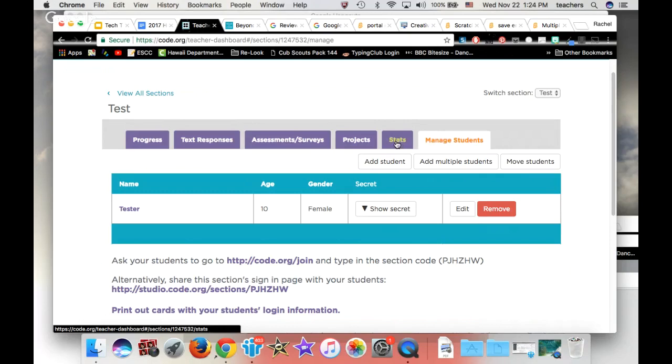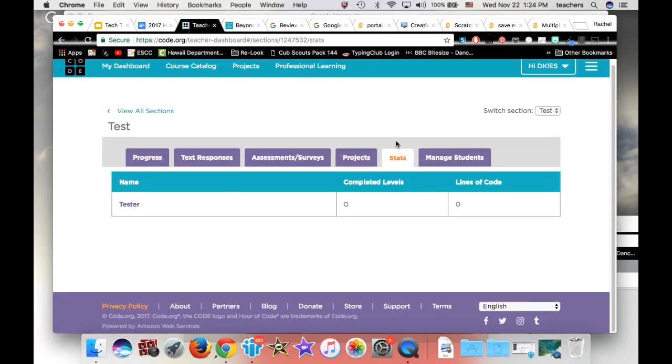But what I really like for very quick statistics is the stats button. And I think this is a good way to encourage students to see how much they're doing, because they can see how many levels they've completed, as well as how many lines of code they have written. So that's kind of cool.